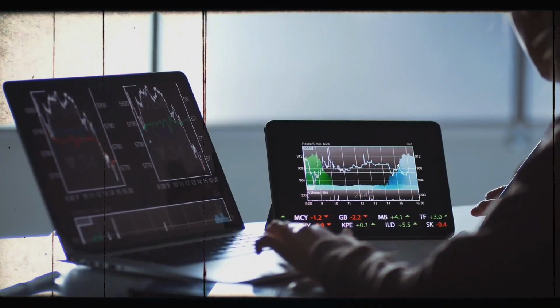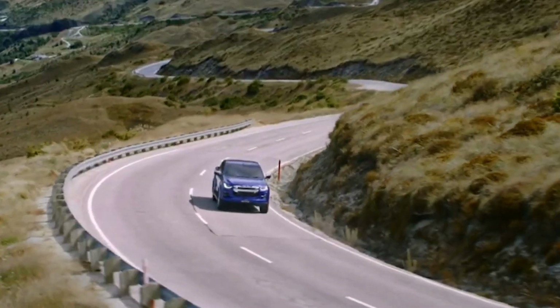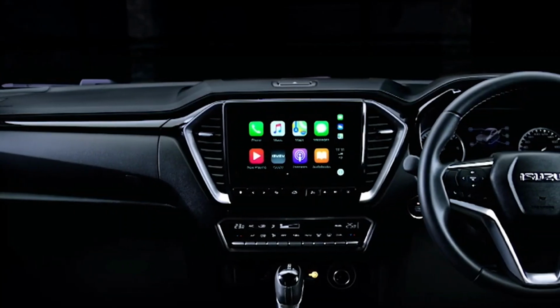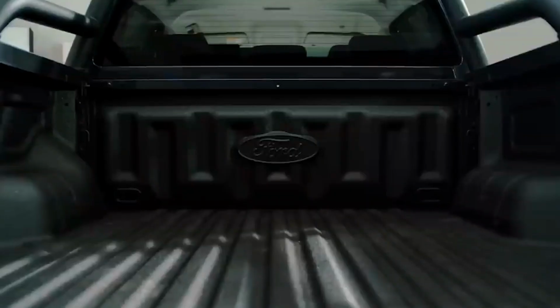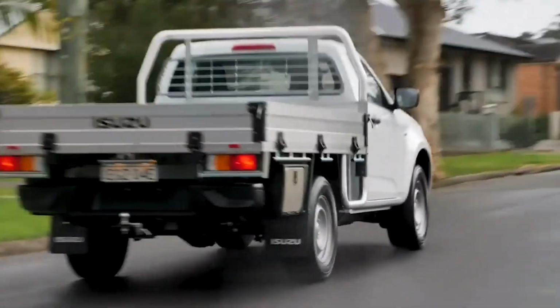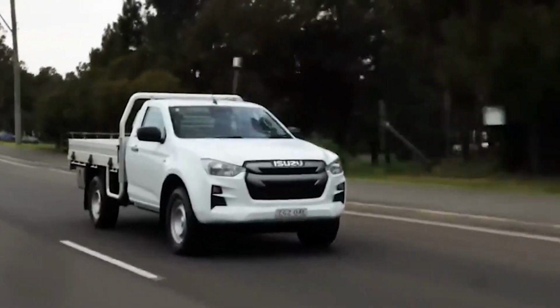their market share. To do that, it continues to offer the D-Max in bare-bones workhorse spec, as well as more lifestyle-oriented versions with an up-to-date infotainment system, digital gauges, and a nicer interior. It's available as a single or double cab. There's no extended cab version of the Isuzu, but then that's a more niche choice anyway.